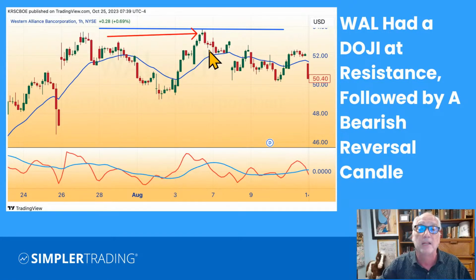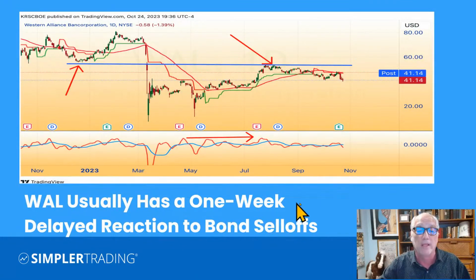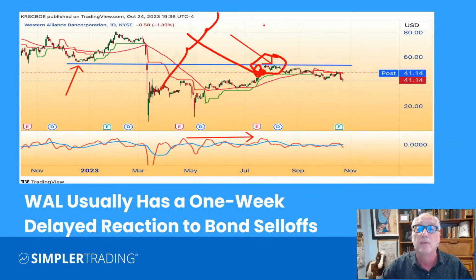So what happened in here? We went and we shorted this. Just keep in mind, when this reversed like this, we determined the correct option strategy to implement. It usually has a 1 week delayed reaction to the bond market. So the bond market, or let's say rates, were going up. And this was against resistance. And it had a reversal candlestick. 3 reasons. I can't impress enough that when I don't have 3 reasons, it's not an A trade. I like 3 reasons to do a trade and 1 reason to get out.